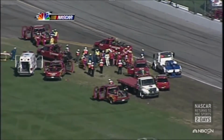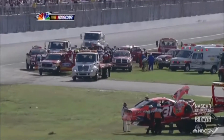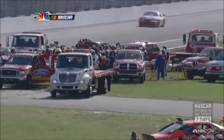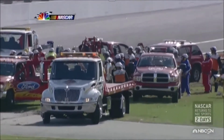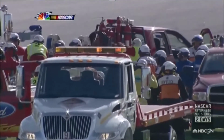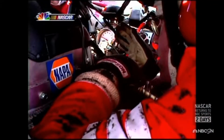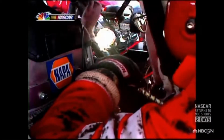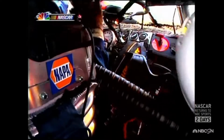You see a number of different rescue crews there, the tow trucks to remove all the vehicles involved in the accident, the EMTs and the medical workers, the firemen and the extrication tools. And that's inside Michael Waltrip's car. And Michael's probably, he's getting out of the car now. Michael's crawling out of that thing.